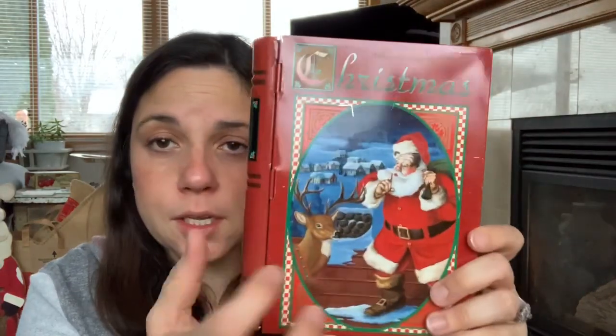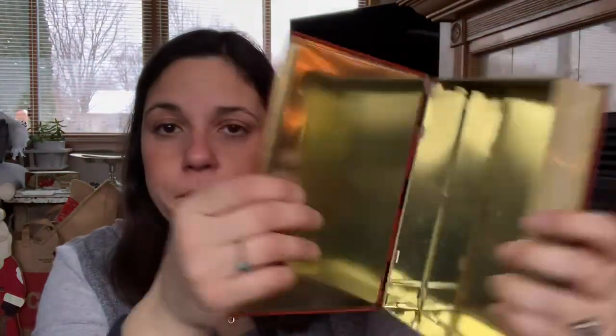Last thing is very cool. I've never seen anything like this. It looks like a book. It's tin. And it opens like a book. So it's a storage tin, but it looks like a book. I thought that was so cute and different. So I love those items.